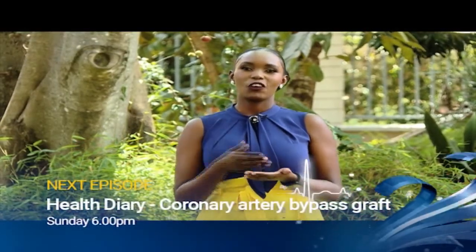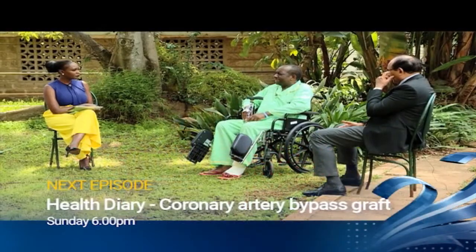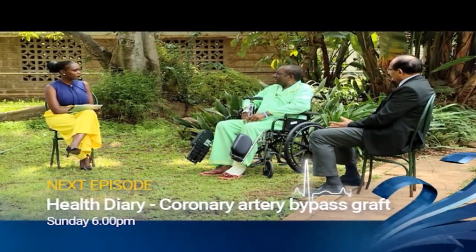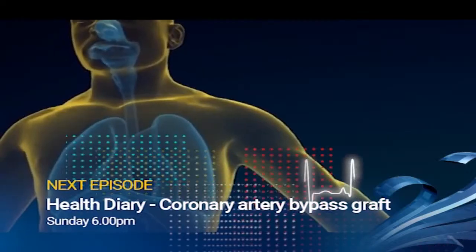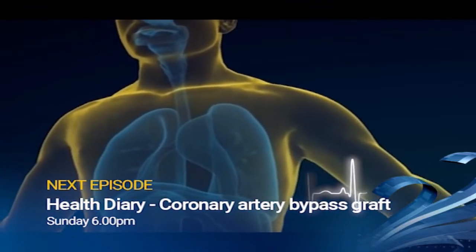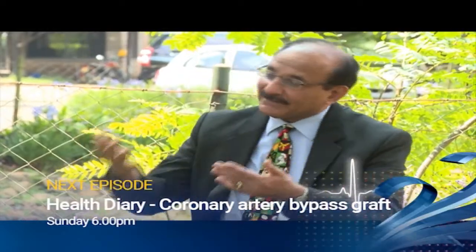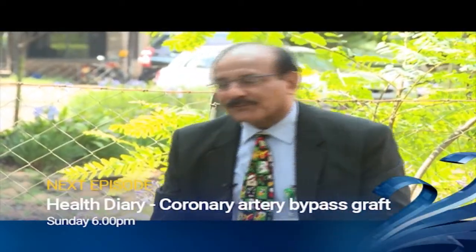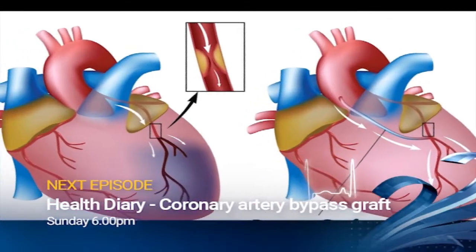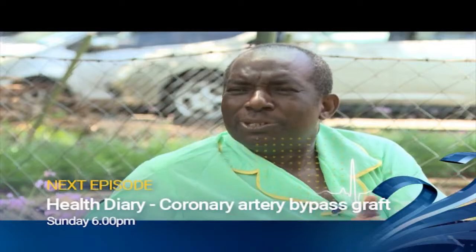We'll be talking about a treatment, and that is coronary artery bypass graft surgery. In 2018, I started feeling tired and sweating terribly. So I started experiencing difficulties even in breathing. Health is wealth, because once you get the disease, it is going to be expensive. So it is better to prevent. Prevention is better than cure. You should not think this is witchcraft. Somebody has thrown disease at me. No.